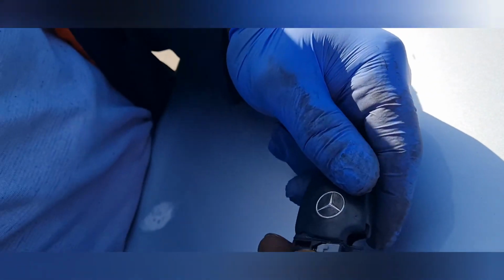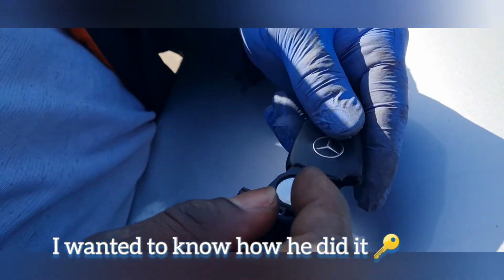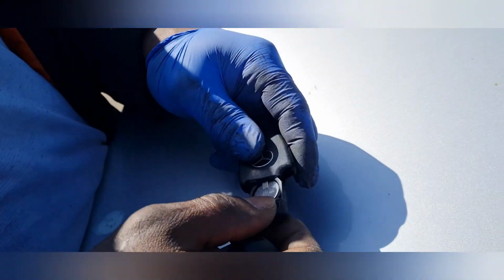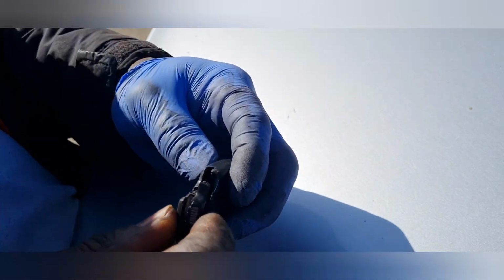Having understood the problem, MK the mechanic was playing around with the key with me in order to distract my attention. But I knew he understood the problem and he was actually solving it.